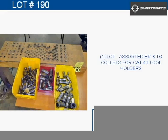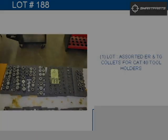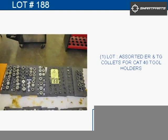189 and 190, you got them. 350 each. Okay, now we are in lot numbers 186, 187, 188. One last time, buyer's choice and privilege.